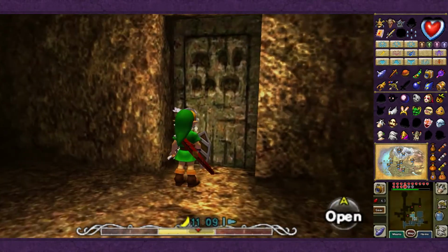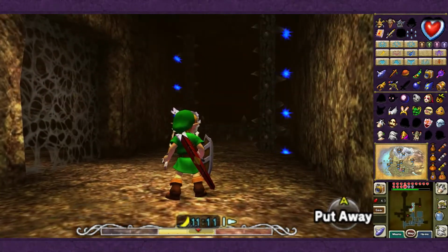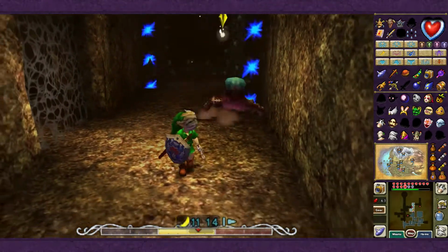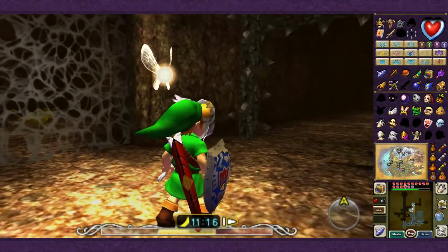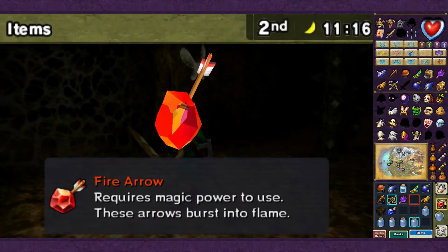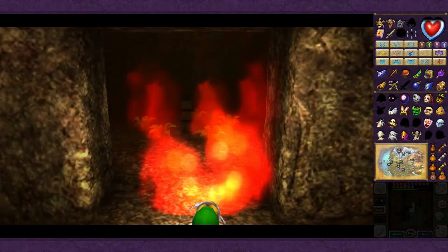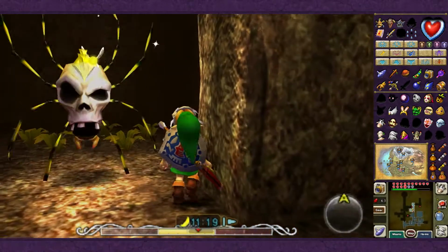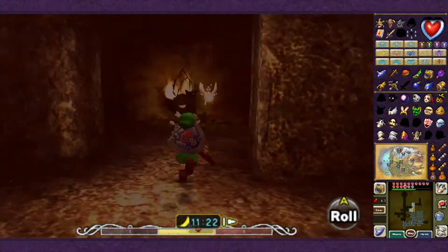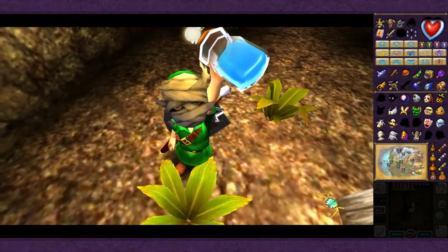So, if we go through here, then there's this nasty spiky stuff up ahead. Oh, and there's another Wallmaster that's going to fall on us, so just keep moving until the shadow stops, and then attack it when it actually lands properly. We need fire arrows at least to burn through this spider webbing over here. And then you'll notice there's a skull chiller here, which I can also kill with a bottle! No, with a fire arrow. And then there's a load of bugs running around on the floor. Let's grab some of the bugs.